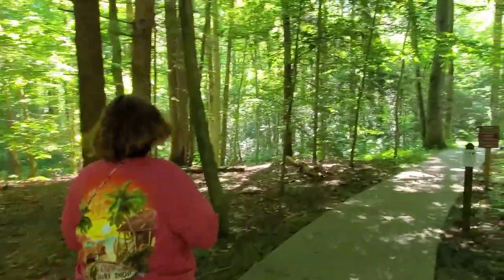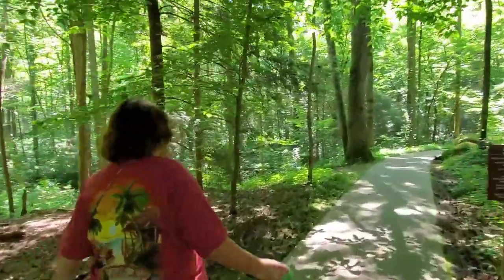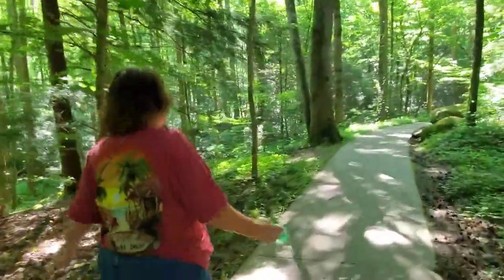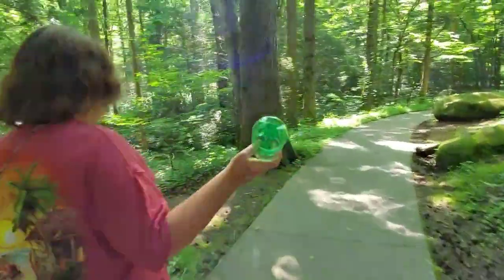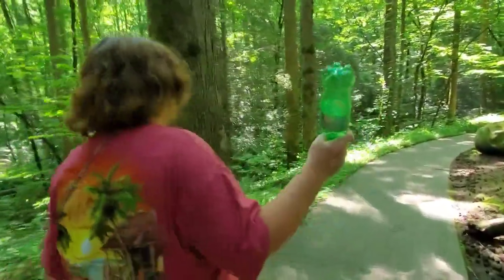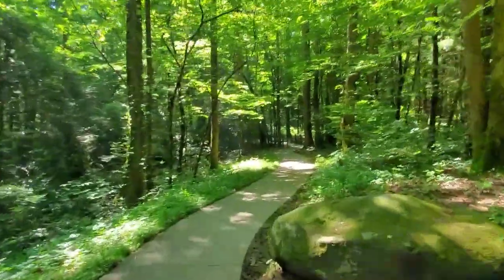Well, normally we have plenty of empty bottles or cups in our car. Unfortunately, we just cleaned it out. So what do we got? A Dew bottle. A Mountain Dew bottle. We'll get some water from the stream and put it out. I guess we're going to try and take out the fire. Well, we'll try to get it out.